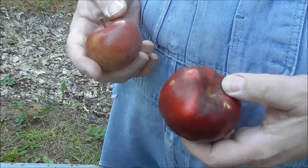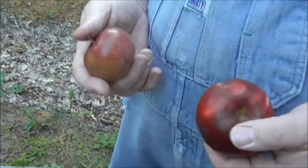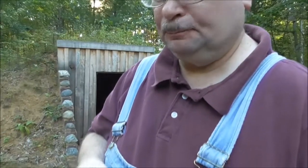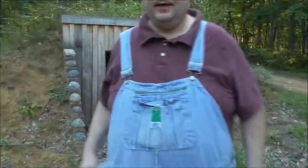Some apples put on their size early. Daytons will wait until the last month. So never pick them early. You'll be disappointed in size as well as taste. This is hard. Tastes like a Jonathan. If you like Jonathans, you could cook a pie with that.